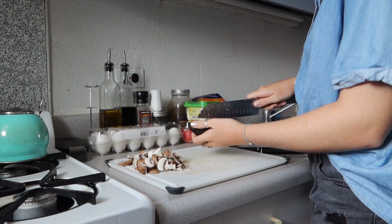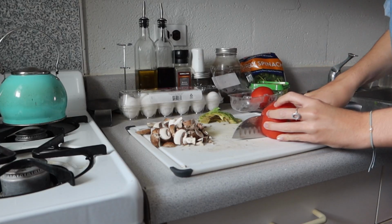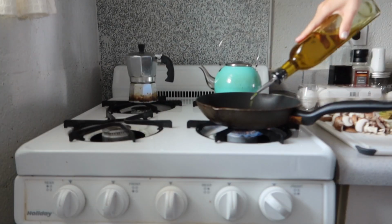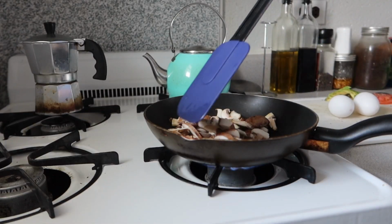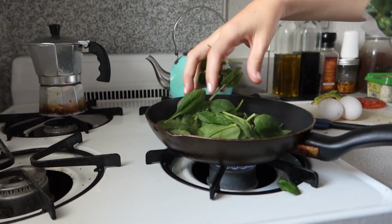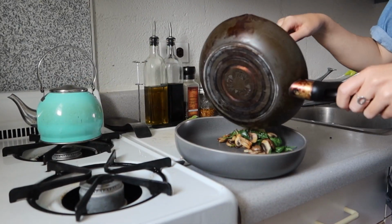Anyway, I cut up some mushroom, some tomatoes, and then some avocado, and then I just threw it all in a pan. So I sauteed the mushrooms first because they take a little longer to cook down. Then right before they were done, just threw in some spinach and cooked that down a little bit. Then I transferred that to a plate, and then I had 2 eggs.